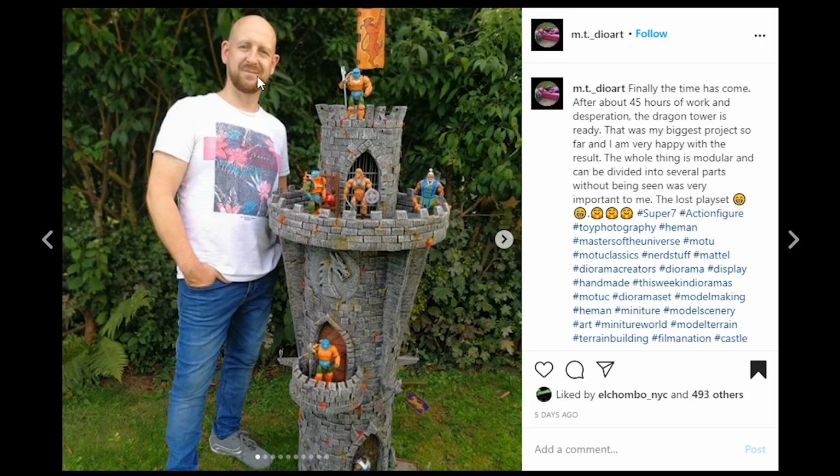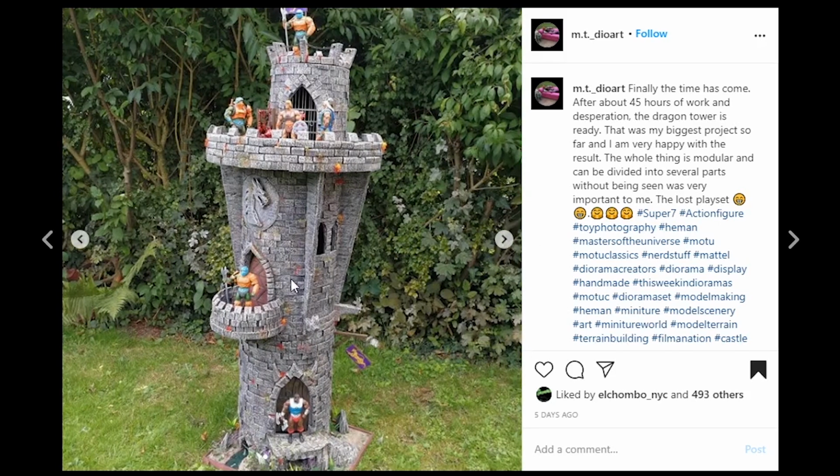You're probably pretty close to around 6 foot tall, and this thing's coming up to about your neck, so that's about 5 feet tall. I'll let all of you who are using the metric system figure out how many meters that is. This thing is amazing. I love the detail, and if I'm not mistaken, all of these stones are individually cut and glued on. That's crazy. That is insane. And look at that. You've got a little balcony here so that you can put some figures there.